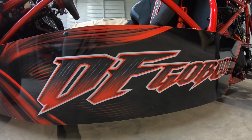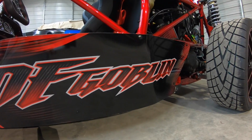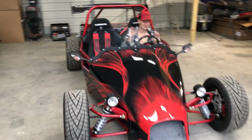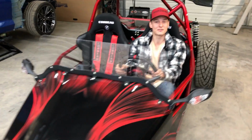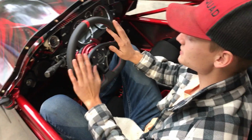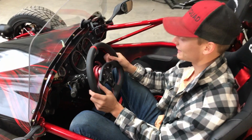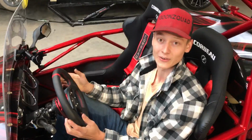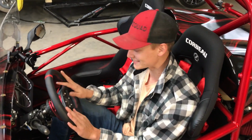So I am in the DF Goblin kit car. Man, this thing is an absolute beast from looks of it. We're about to test drive it, but just sitting in it, man, it feels so good. Look at this, man. It just looks so aggressive in here, and this is a fully street legal kit car made out of a Cobalt SS supercharged car, man. This thing is crazy. It's an absolute beast.